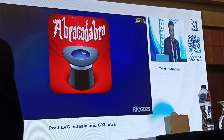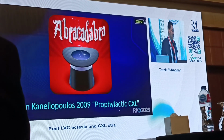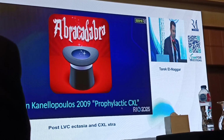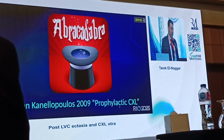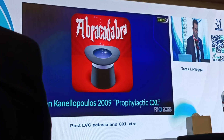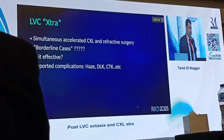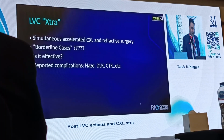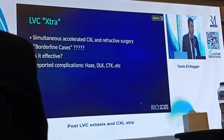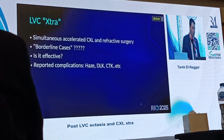And then, abracadabra, the Greek logician John Kanellopoulos had a brilliant idea: prophylactic cross-linking. This is why I'm doing my presentation today, because of the prophylactic CXL concept. LASIK Xtra is a simultaneous accelerated cross-linking combined with refractive surgery. It is done for borderline cases, and the definition of borderline cases is actually very broad.